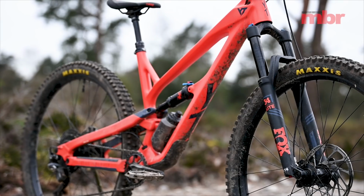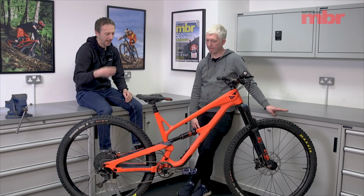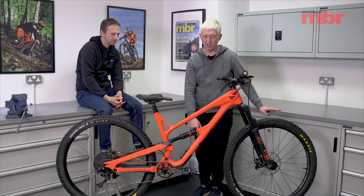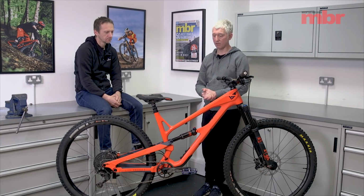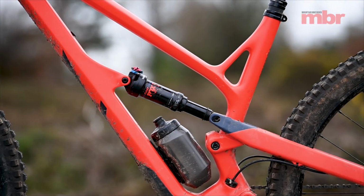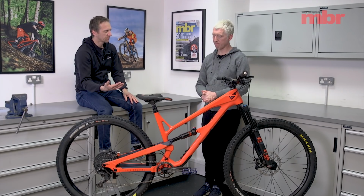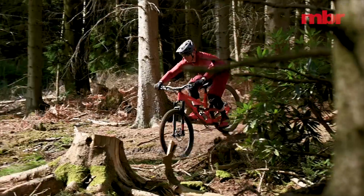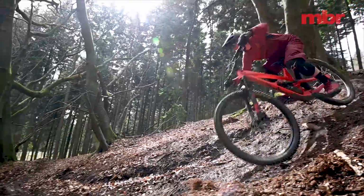It's got some neat frame protection as well. The dropout hanger protects the inside of the stays, doesn't it? The detailing on the frame is top quality. It's something you'd see on $5,000 full suspension bikes from some American companies. This is an amazing quality bike, £500 cheaper than the comparable one. You get more bike for your money. Better value.